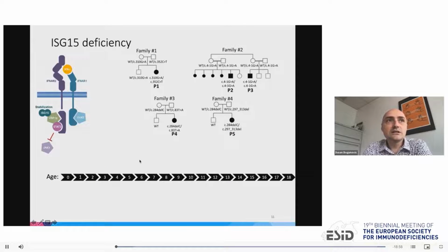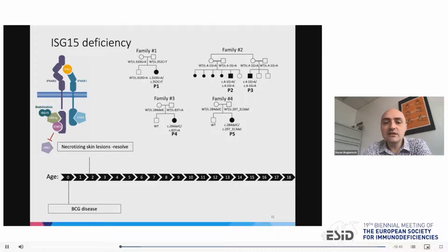Okay, so ISG15 deficiency. Here I'm showing you the latest 5 patients that we have discovered from 3 different continents and 4 different countries. Unifying in all these patients is that if they receive a BCG vaccine, they develop disseminated BCGosis. Then they have necrotizing skin lesions that are usually self-resolving, and all of them have basal ganglia calcifications that can be detected pretty early on in childhood, which we know is unusual.